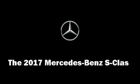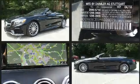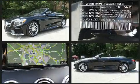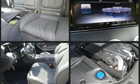Come test drive this 2017 Mercedes-Benz S-Class. This two-door, four-passenger convertible is waiting for you to take home. It features an automatic transmission, rear-wheel drive, and a powerful eight-cylinder engine.